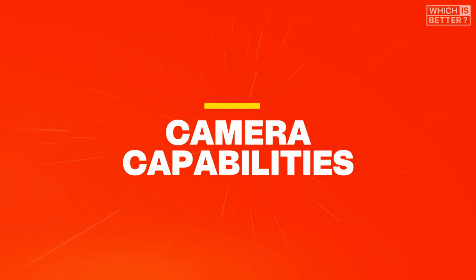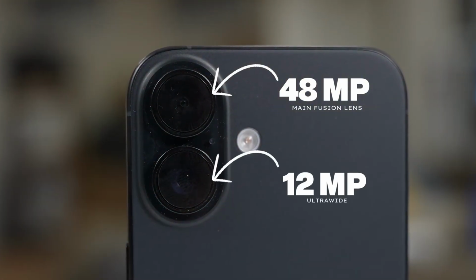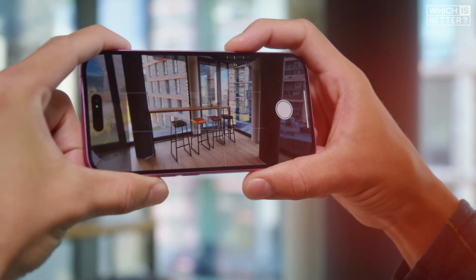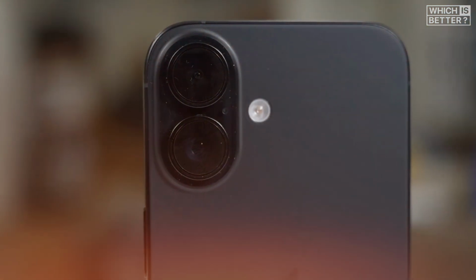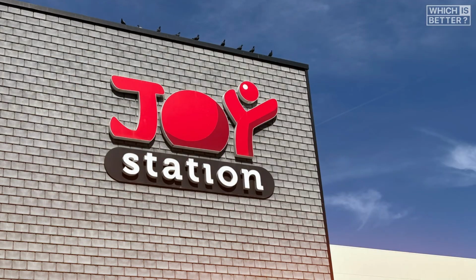When it comes to cameras, the iPhone 16 delivers reliable performance with its 48-megapixel main fusion lens and a 12-megapixel ultra-wide. Its photo results are sharp, detailed, and color-accurate, maintaining Apple's reputation for stellar image processing. Even though it lacks a telephoto lens, the 2x in-sensor zoom performs surprisingly well without sacrificing quality.